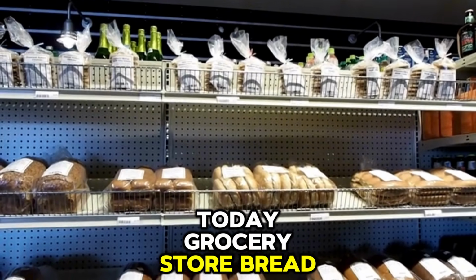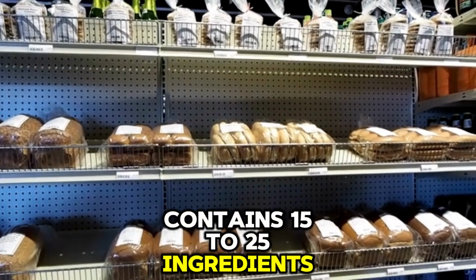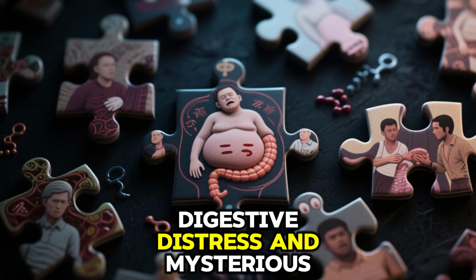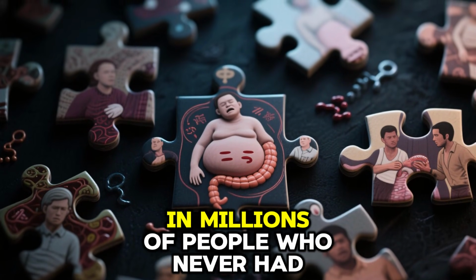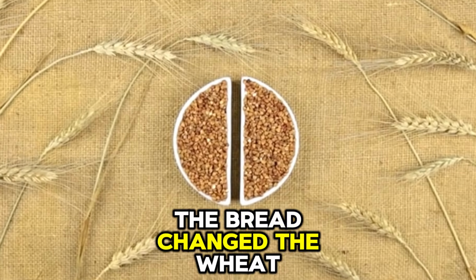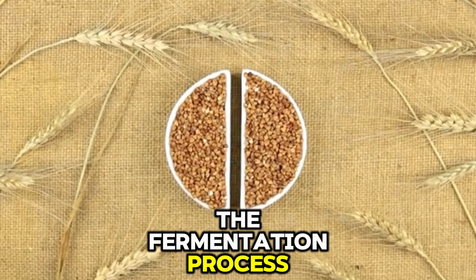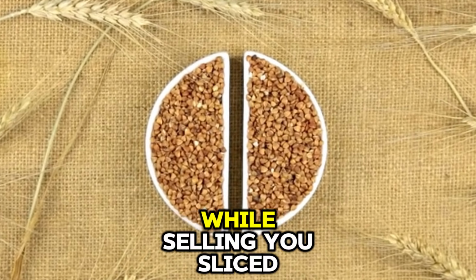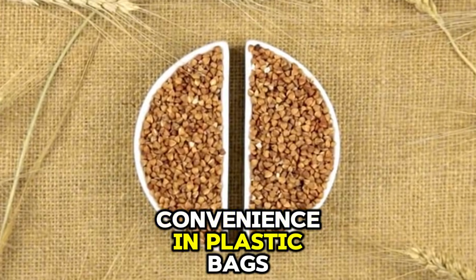Today, grocery store bread contains 15 to 25 ingredients, stays soft for weeks, and causes bloating, digestive distress, and mysterious symptoms in millions of people who never had problems before. The bread changed, the wheat changed. The fermentation process disappeared entirely, and nobody told you any of this while selling you sliced convenience in plastic bags.